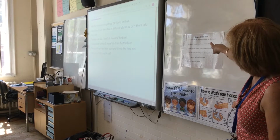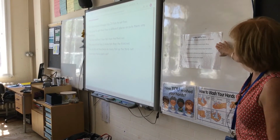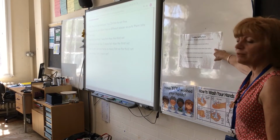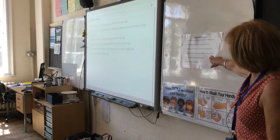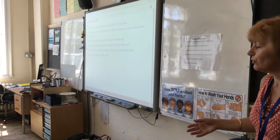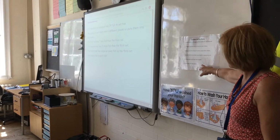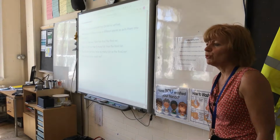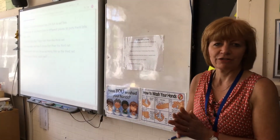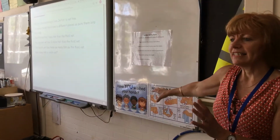So the first one is wash hands with soap and water for 20 seconds. Cough or sneeze into a tissue or your elbow. Keep yourselves at least 2 meters away from others. Eat and drink only from your bottle or packed lunch, so there's no sharing of food or water bottles. If you do feel unwell, the children must tell a grown-up. And of course the last one, really important, always be kind to others, because we want to make sure that there's no teasing or anything like that going on. So teachers will be using these to teach from.